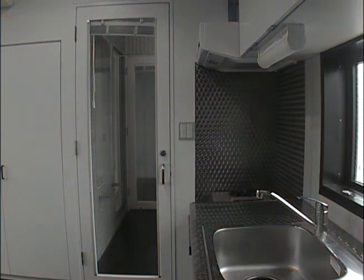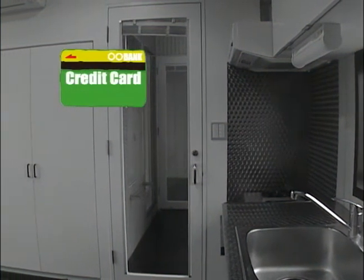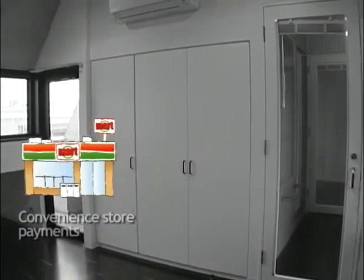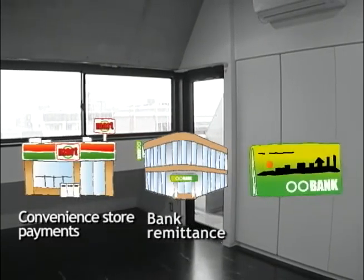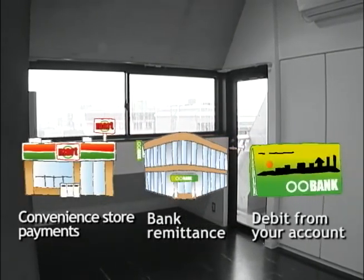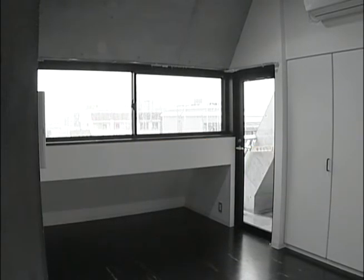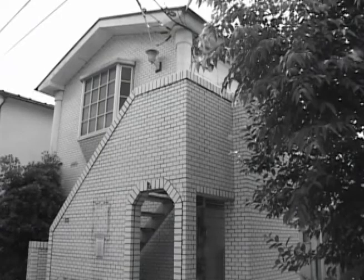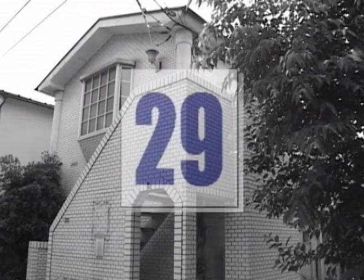Payment by credit card is rarely accepted, so make sure you check with your management company. Typical payment methods include remittances made at convenience stores or banks and automatic bank payment. Some rental management companies and landlords accept cash payments. Late payments are not accepted. Make sure you pay your rent every month by the specified date.